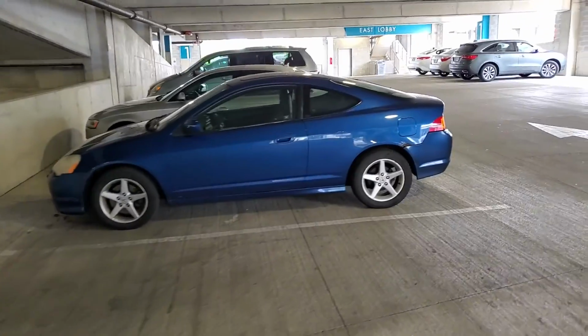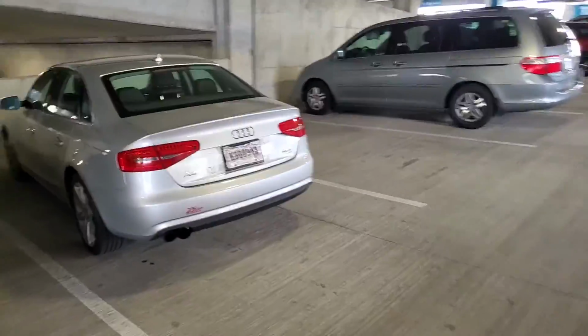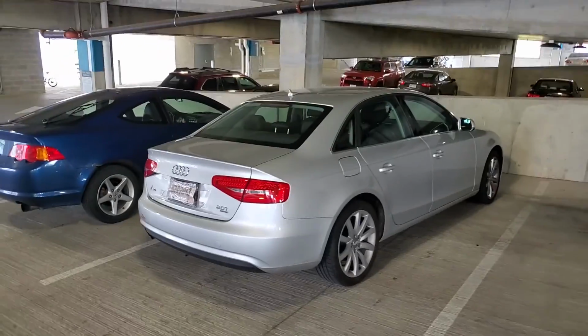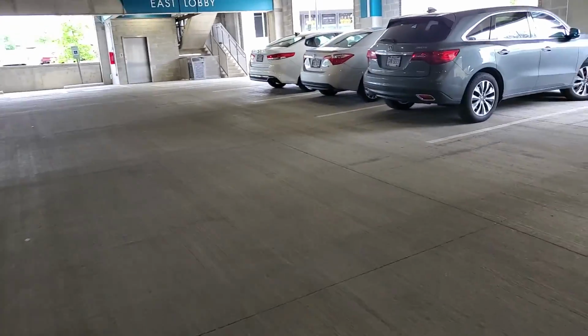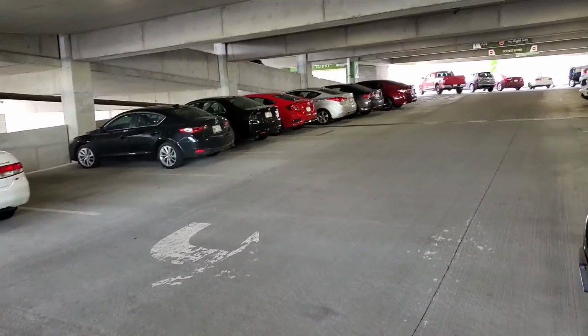Here we have an old Acura RSX coupe and an Audi A4 with an expired license plate. Expired back on March 25th of this year, so it's been expired for over 2 months now, so the owner should probably get it renewed before he or she gets a ticket.